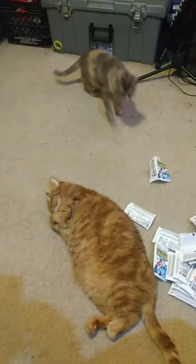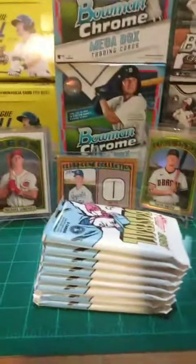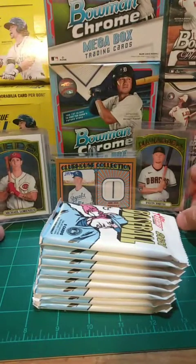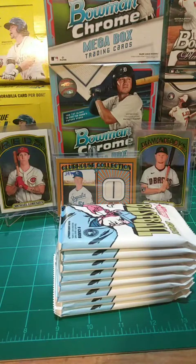Just so you can see the aftermath of what the cleanup is like. Got the cats hanging out too. Hey, what's up? Right. Just got one more box of these to rip.